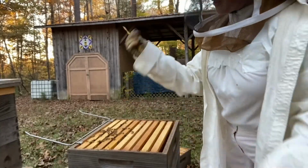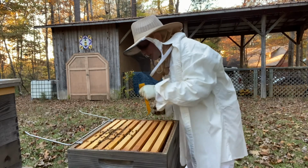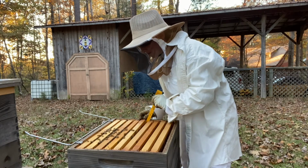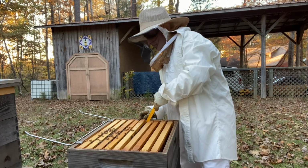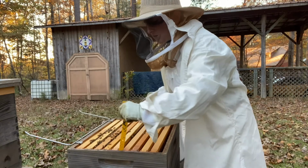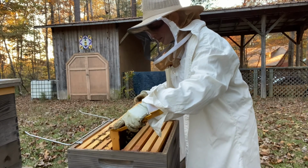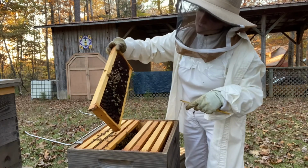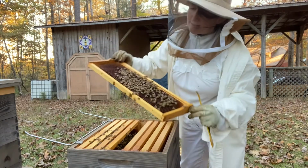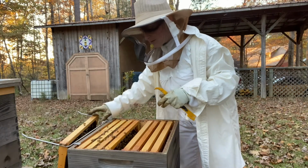And these colonies, at least the ones that I just looked at, these aren't the population sizes I'd like to see for this time of year. I'd really like to see double the size so that they can stay warm throughout the winter. There's probably an opportunity. This is full of nectar. It's super heavy and shiny. There might be an opportunity for me to combine some of these.